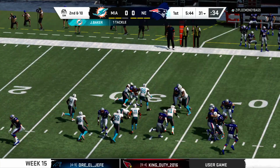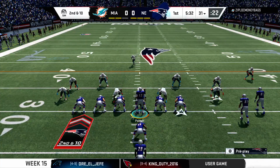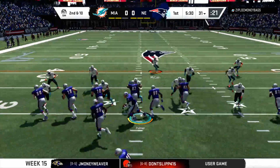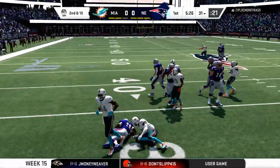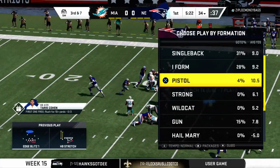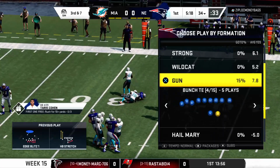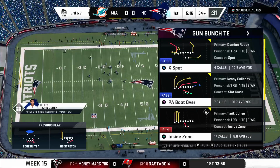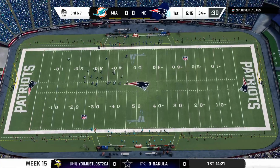And it's 2nd down now. So after the run for no gain, here's 2nd and 10. They'll run on 2nd down with Cohen. It's a gain of about 3, but it's going to leave them with 3rd and still 7 yards to go. Well, I think that's what they're going to need to do here in the first half. You've got to take some pressure off of this young quarterback, and no better way to do it than to establish the running game early.